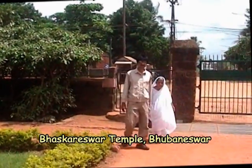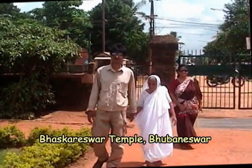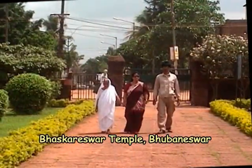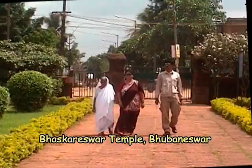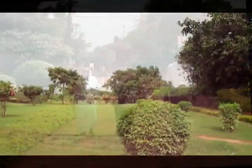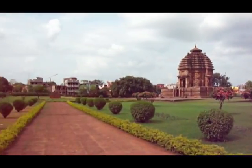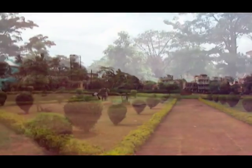From Brahmeswar temple, we went to Bhaskareswar temple, which is about 1/2 kilometer distance from the Brahmeswar temple. Bhaskareswar temple has a large campus like Rajarani temple and has a beautiful park around it.